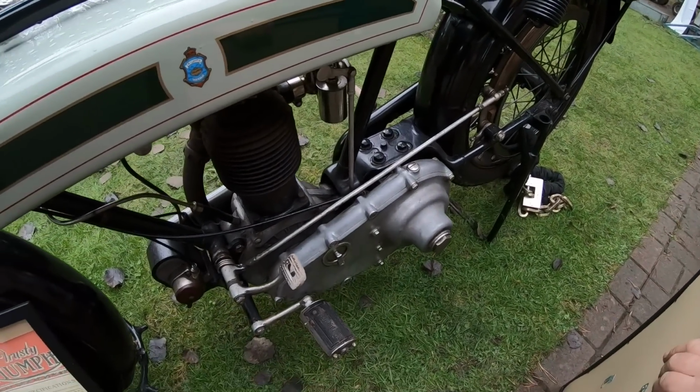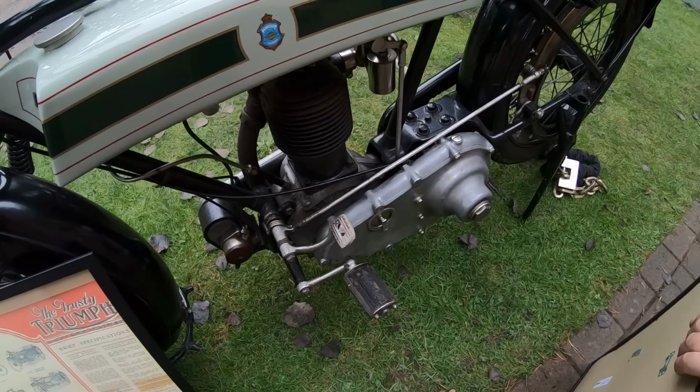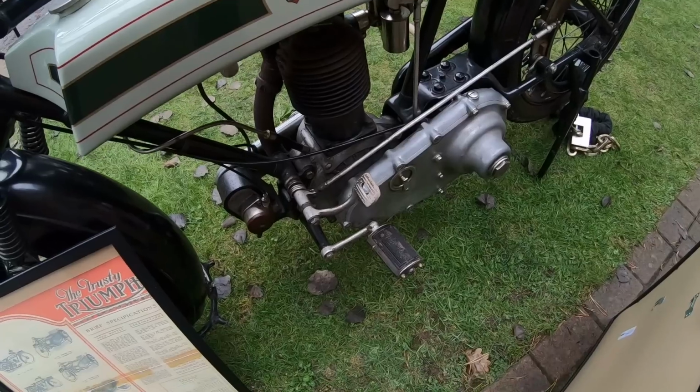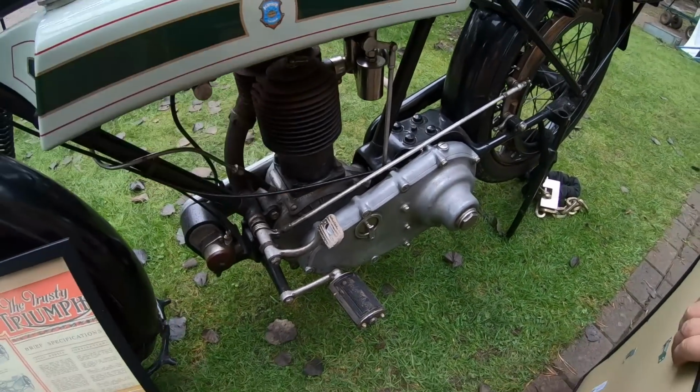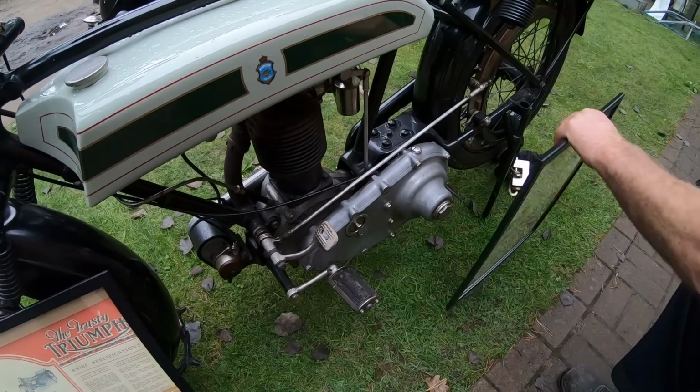Yeah, it goes through, dissolves seals and that, doesn't it? That stuff is awful. Apparently it's the, what's it, ethylene, is it? Ethanol. Ethanol. So tell us about the engine. That's a single cylinder? 550cc.